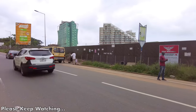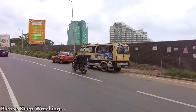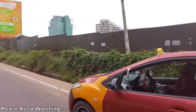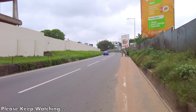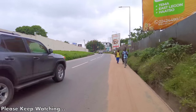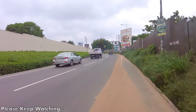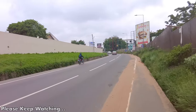We are currently on the boundary road. Boundary road here in East Legon. To explore all the streets as much as possible of East Legon.